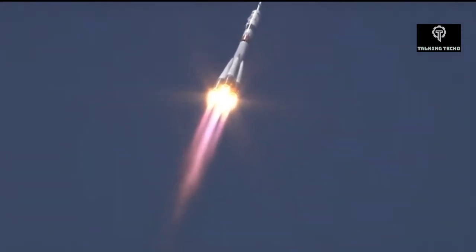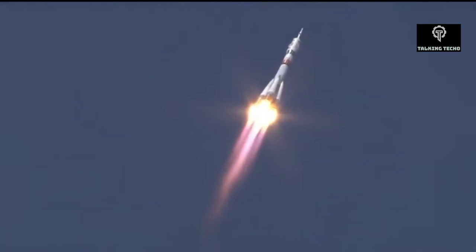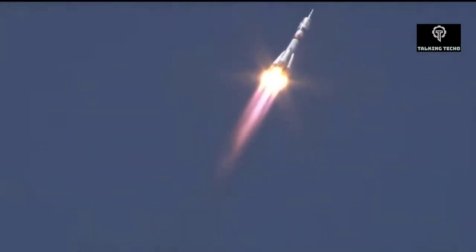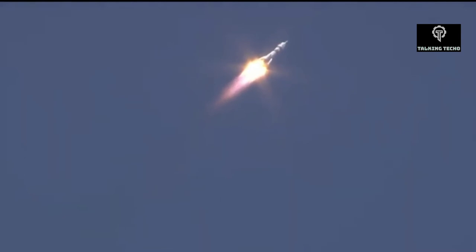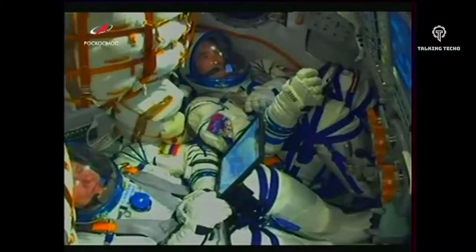30 seconds into the flight, the parameters of the booster are nominal. Everything is fine on board. 40 seconds. The vehicle is stable. Everything is good on board. Continuing to hear good performance calls, a quick look inside the capsule. You can see the crew strapped in and monitoring displays as they continue on their way uphill.